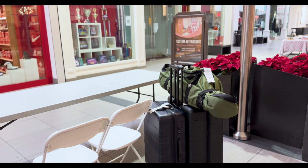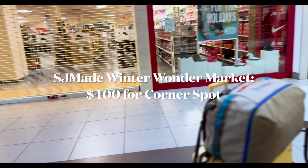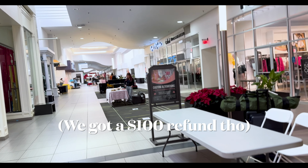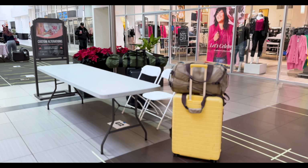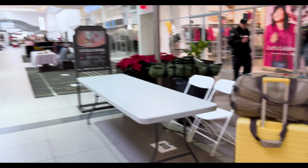So our venue is usually in one of these abandoned stores, but the property recently got renters for it, so we got shoved out to the hallway of the mall, and it will by far be the most interesting venue that we will set up in, but... And we're right in front of Famous Footwear. Alright, let's do this!